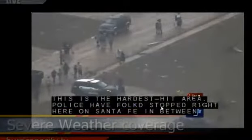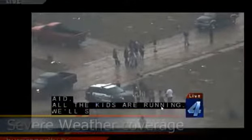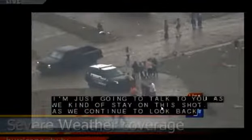As you can see, we've got more police out there trying to find everybody, or doing what they do best, is rendering aid. And all the kids are running. We'll stay here for a little bit and see if we get some damages, or if we get a report of how everybody's doing. I'm just going to talk to you as we kind of stay on this shot. As we continue to look back towards the west, this whole area is just completely demolished. Every house in this area is leveled.